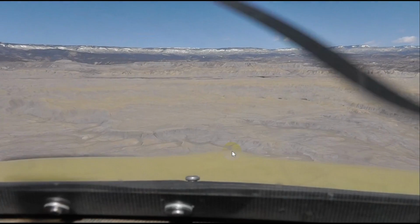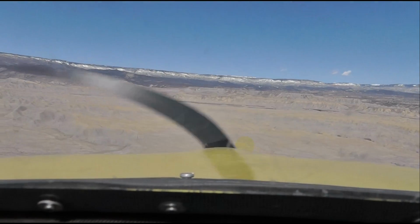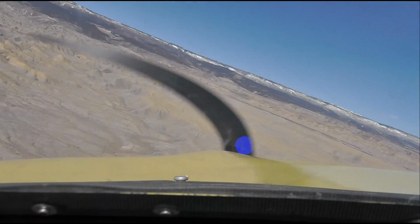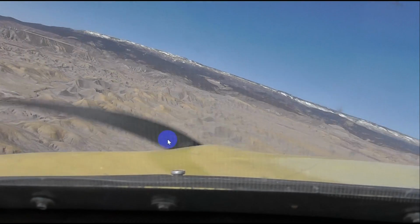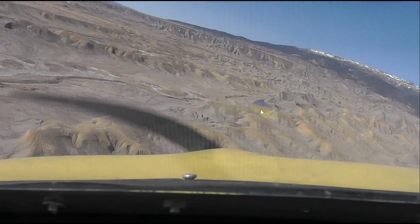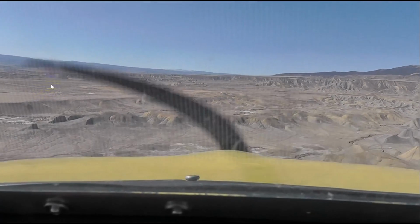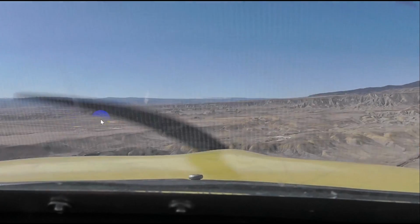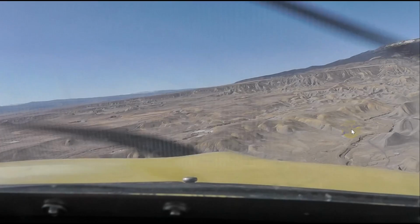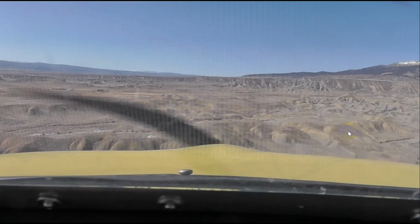In a moment here, we'll start turning to the north. These aren't what you would call real sharp turns because it is so gusty up there. You can tell that it's blowing the airplane around quite a bit. See these hills right here? There are not very many places in here for an emergency landing. And that's the runway right there. And that's where we're going to go. Now, as it turns out, fighting the winds here, we ended up coming in kind of hot and kind of high. So we decided to just go around and do it all over again.